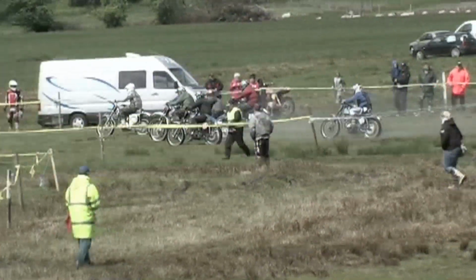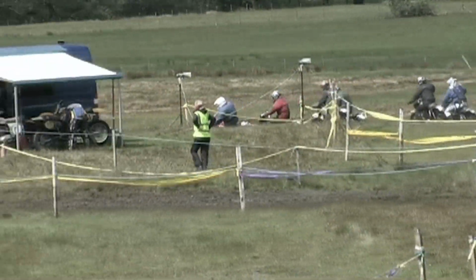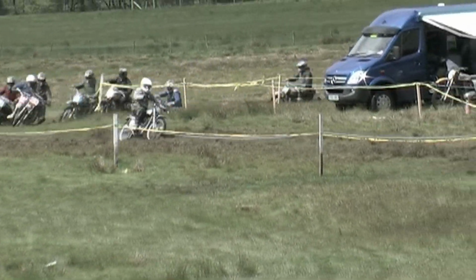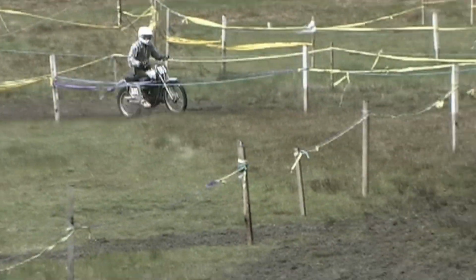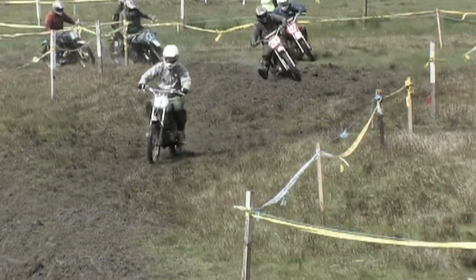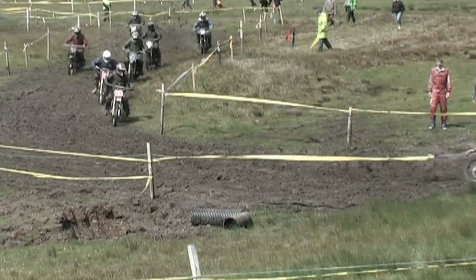Now on the day there was a quite decent turnout of riders for this event, although when some of the riders saw how wet the track was, they decided not to take part and would end up just standing trackside to watch some of the others braving the elements.